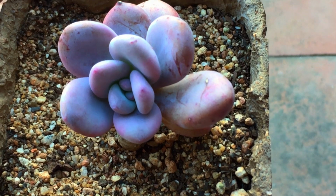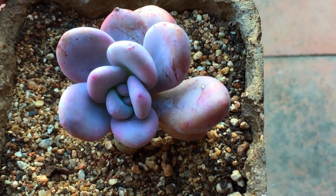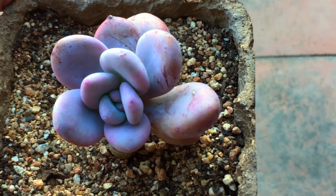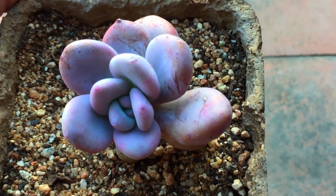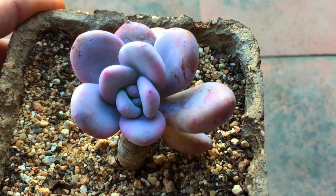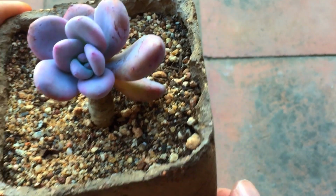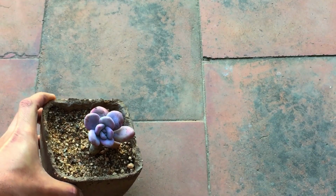exist. There is only one moonstone, which is Pachyphytum oviferum. There is no red or pink moonstone. A lot of times the nurseries or the websites will sell them as Pink Moonstones, but these are Lavender Pebbles. So this is one of the parents.